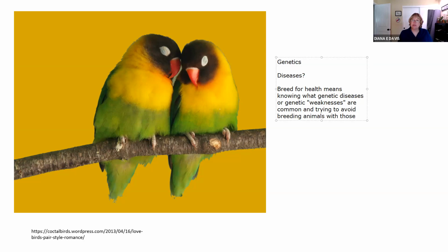Birds that are closely inbred, that are bred to relatives, are more likely to have offspring with health issues. If you don't know your birds are related, you probably shouldn't breed them. If you want to breed, you should talk to someone who is breeding, who knows the lineage of the birds that they are selling. If you're getting something from a pet store, you have no idea what the background of that individual bird is.